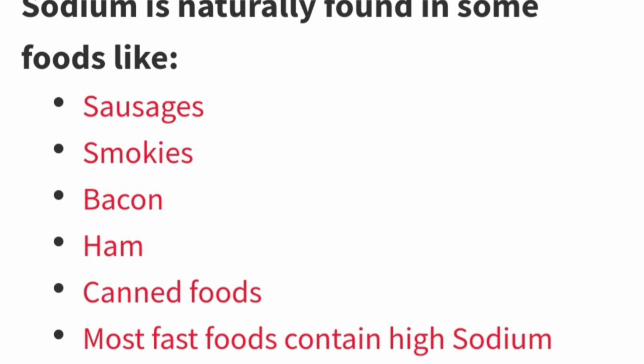And also it's good to remember that sodium is naturally found in some foods, like your bacon, your sausages, your smokies, all those. Sodium is present in them. And also most of the fast foods are very high in sodium. So it's always good to watch whatever you are eating, because too much of this sodium, of the table salt, like I've said, can cause your blood pressure to rise. And in some cases, it causes fluid retention, which can lead to swelling of your arms, legs, feet, and causes other health conditions, the swelling, the edema. So it's always good to watch your sodium or salt intake.